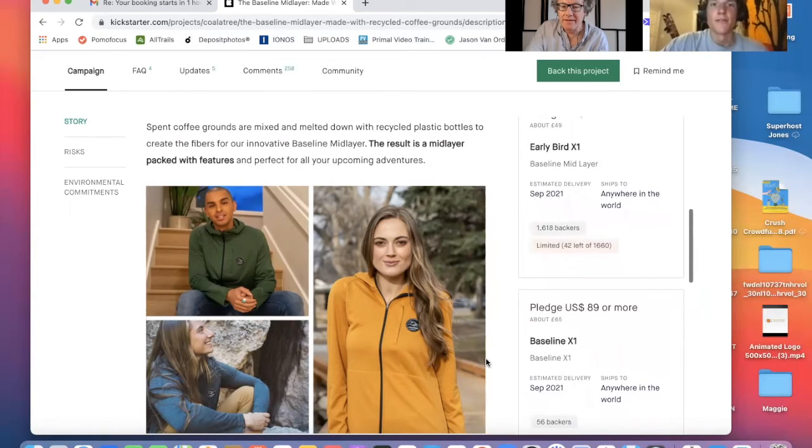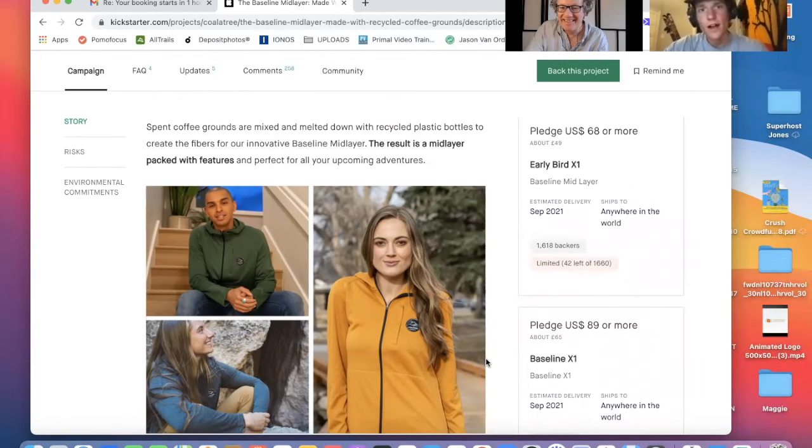Another thing that I'll say about that before going into the other pledge levels, this is our 10th Kickstarter campaign. Coalatree has been really fortunate in getting this process dialed to the point where we have, over the course of the past 10 campaigns, never delivered a project late. And that's one thing that our backers really appreciate, is that they can count on us to deliver on time.